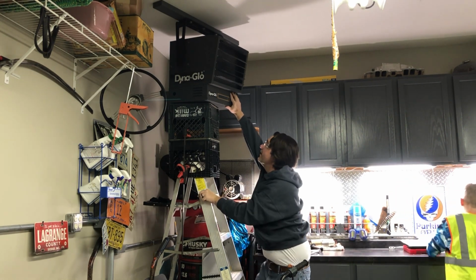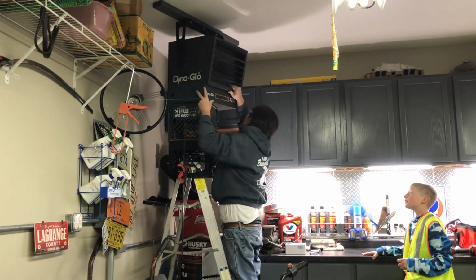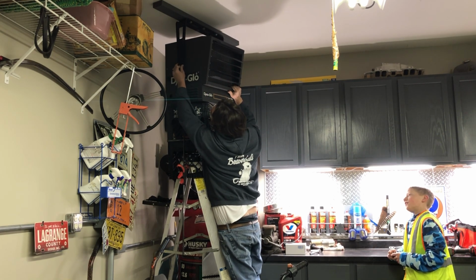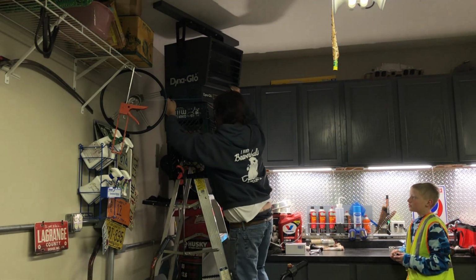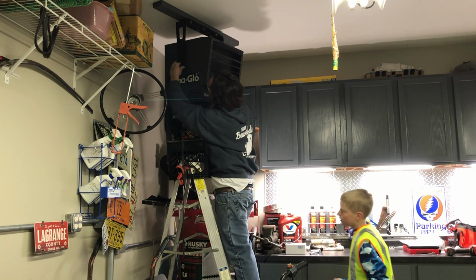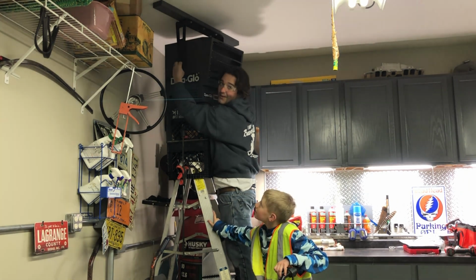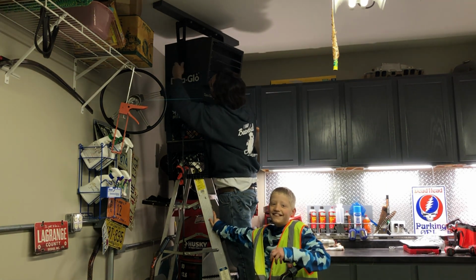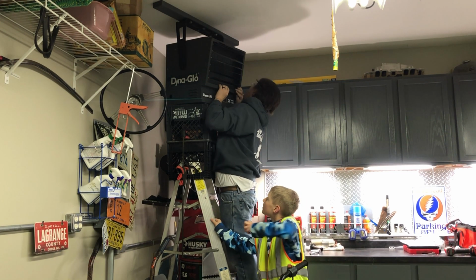Yep. Alright, Dad's gonna climb up on here. Hell, yeah. How is that so crooked? Steady the ladder, Al. Alright, this side went in. I guess right. Pretty good, huh? Alright. What about this side?